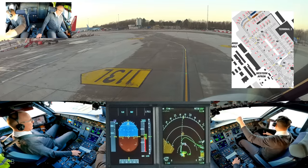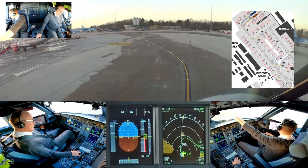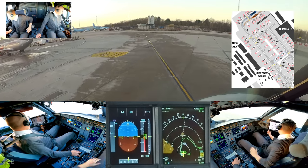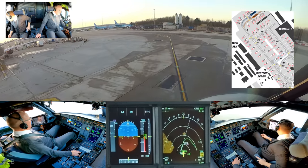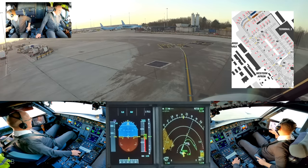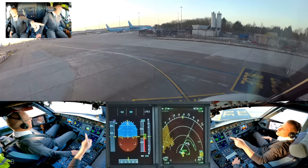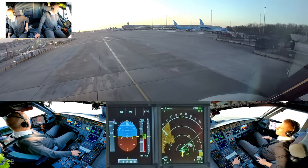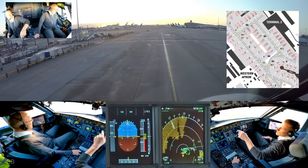Okay, brake unchecked. Yes. Okay, that's what he completely said. So after Zulu 1, turning to the left to November Alpha, then right November Charlie, hold short November Charlie 1. Okay. Not the standard way, I guess. No, it's not the standard routing, because of the inbound, I guess. That means next possibility to the left.